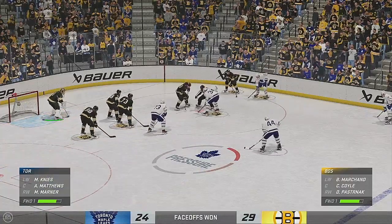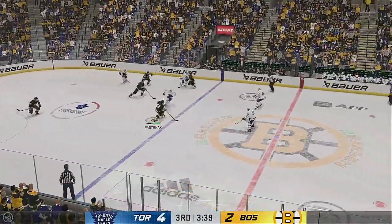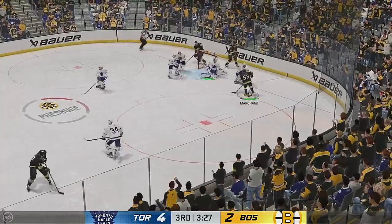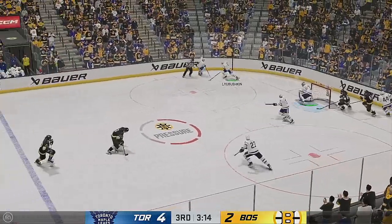The Bruins coaching staff has to be frustrated. Their players have played well tonight, but they just can't finish on some of these chances, and we're running out of time late in the third. On the attack along the boards. Moves it quickly over to Marchand. Big stop right there. And it's kicked away.